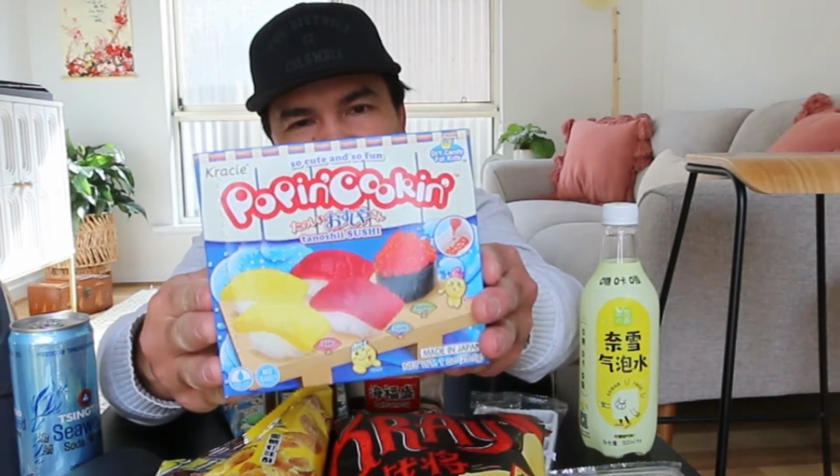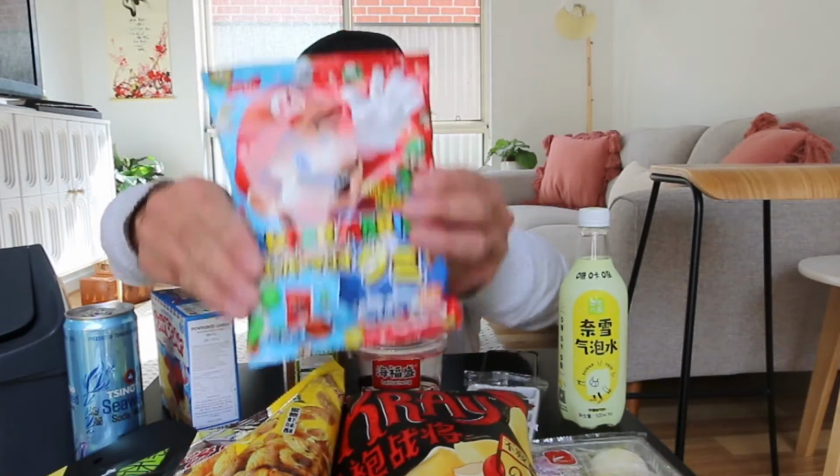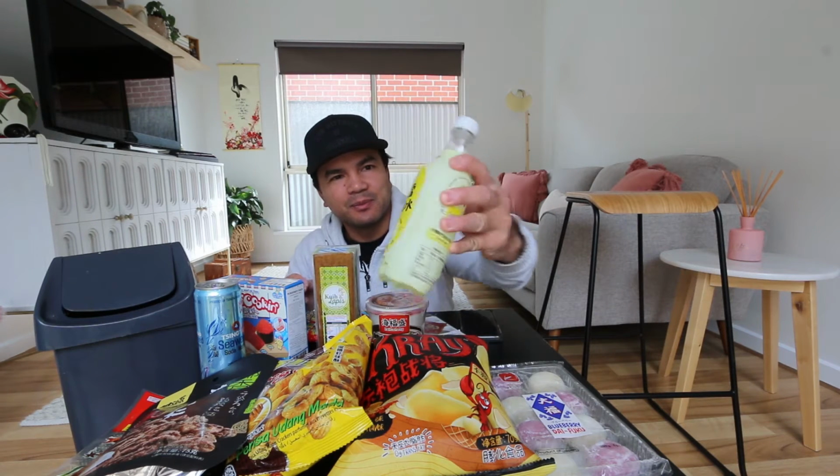Sushi candy, you gotta make that yourself. Super Mario candy. Pandan layered cake. Our black sugar rice cakes. And our sugar-free lemon drink. Now let's get this started.